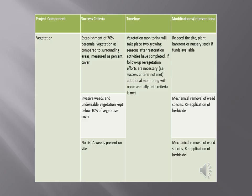Vegetation monitoring will be measured as percent cover, estimated from transects. If success criteria is not met within 2 growing seasons, mechanical removal or additional herbicide application on weed species will be conducted, and the site will either be reseeded or planted with nursery stock to aid in establishment.